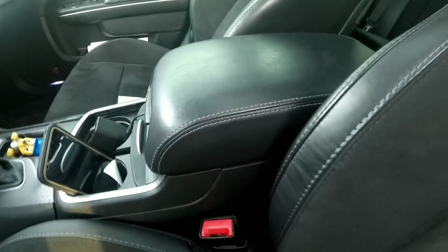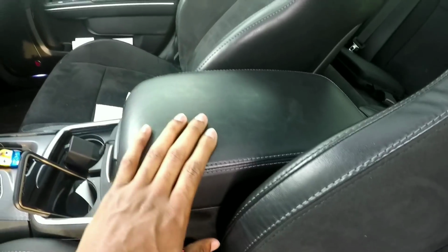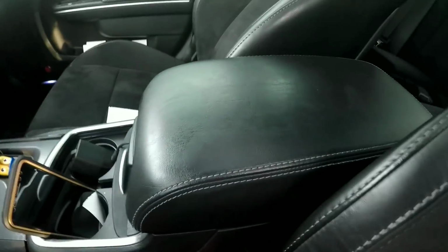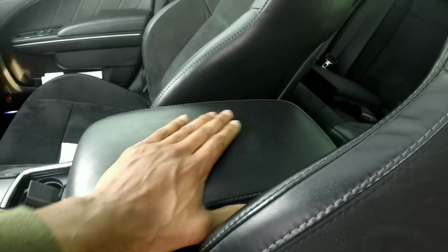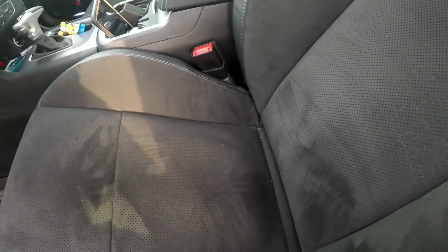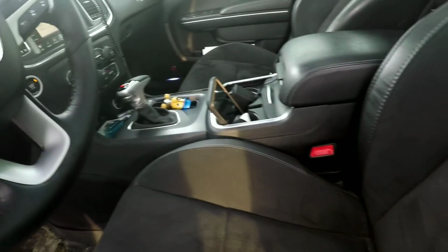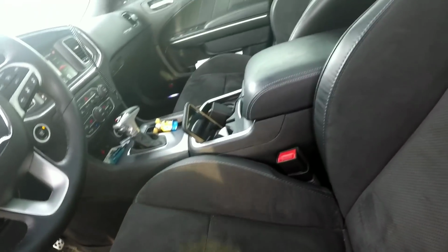Another problem area in older cars with leather and whatnot are these armrests on both the door and the center console. How they would start cracking or peeling or fading, and you see none of that. The suede has held up fine. I remember someone asking me in one of my other videos, how's the suede held up? Well, I don't think 20,000 miles is enough to give a fair judgment, but after 20,000 miles, this is what I see. Looks and feels just like day one.